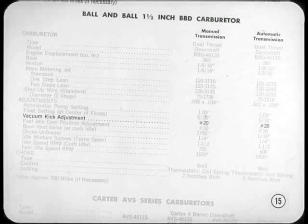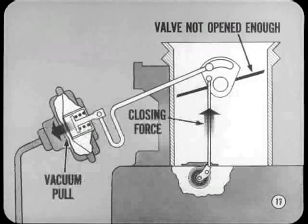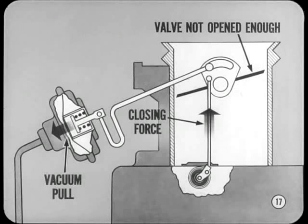However, I want to pass on a couple of tips and warnings. A choke modulating spring is built into the stem of the vacuum kick diaphragm unit. This spring must be fully compressed when checking the vacuum kick opening of the choke valve. Here's what will happen if the modulating spring isn't fully compressed when vacuum kick is adjusted. When the cold engine is started, the vacuum diaphragm pulling against the choke closing force will compress the spring, and the choke valve won't be open far enough to let a cold engine breathe properly.